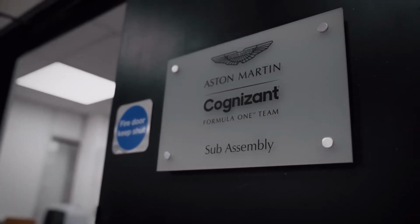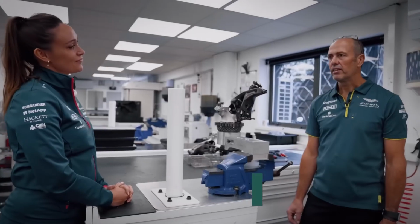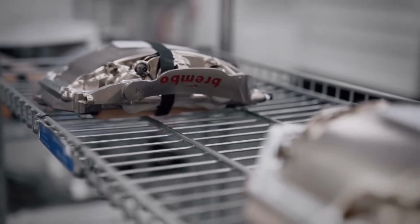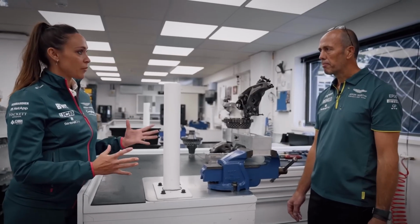Now, once the parts have been manufactured, they then move here to sub-assembly before then going to the track for full assembly. And Alistair is going to tell us more. So in sub-assembly, we get all the components back from the track or new components. We strip them down if necessary, clean them, check everything over, and then reassemble it, ready to go back to the car. So what sort of parts will be coming through here?